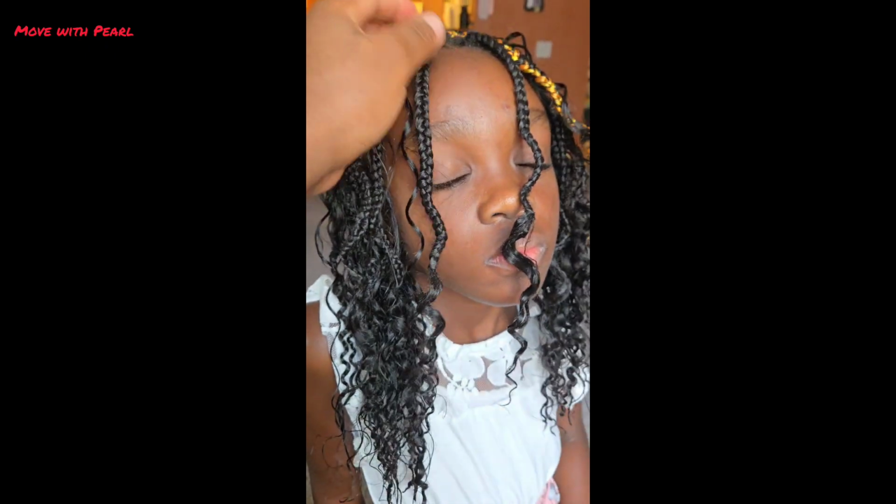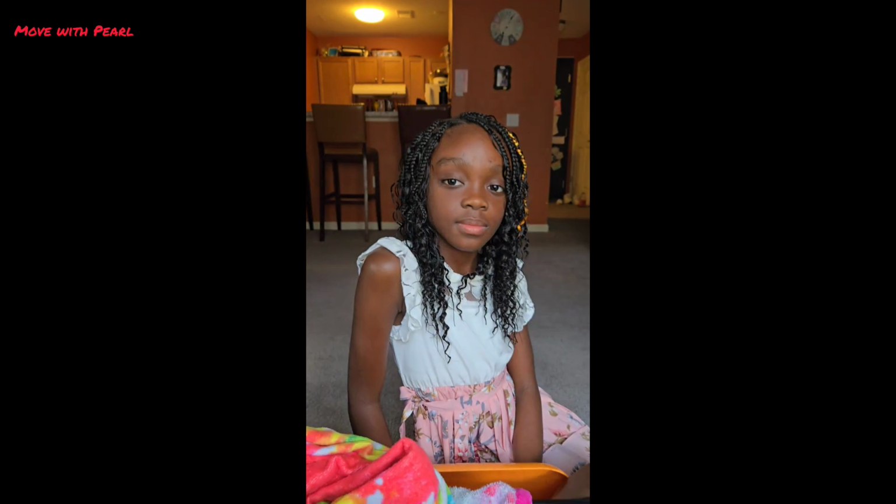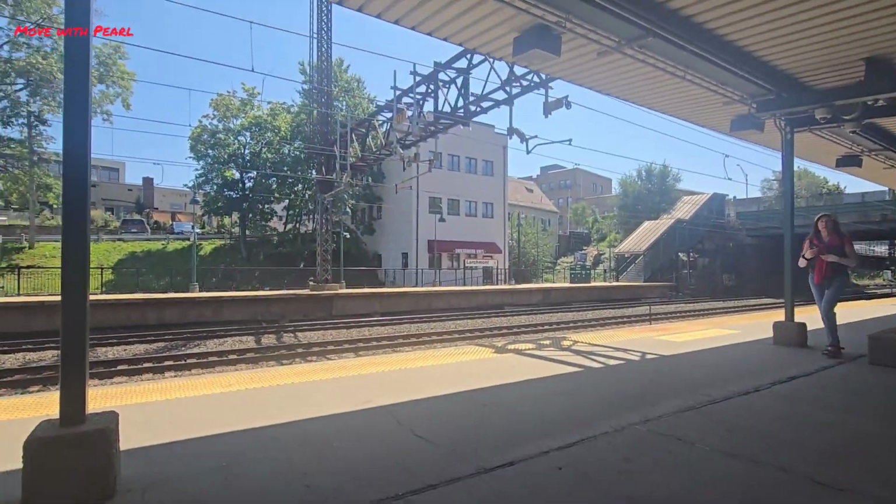So I gave my niece a goddess. Is this the goddess braid? No, this is boho. I gave her a boho braid, and I designed it with some yellow hair stuff. I mean, she's looking gorgeous as usual.